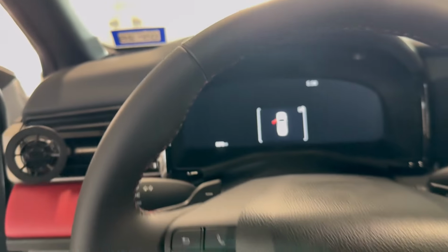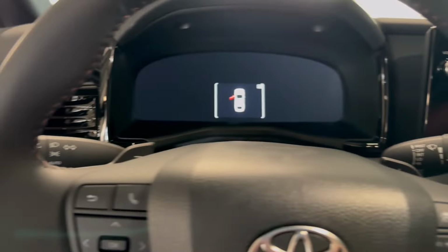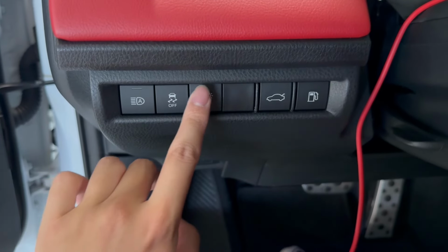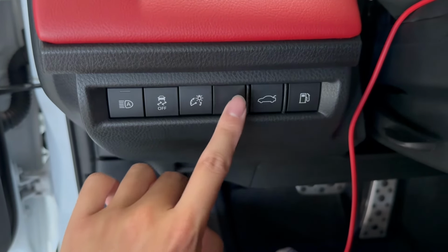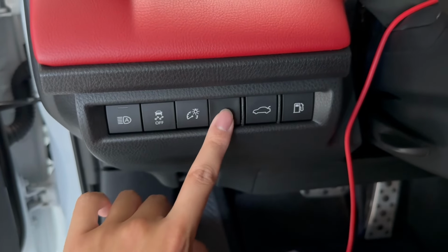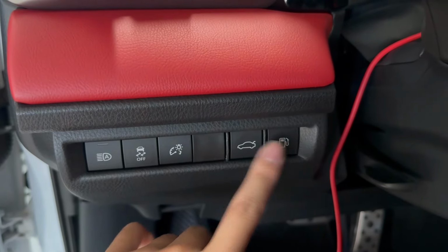Now hopping in here, you can see you're greeted by two 12.3-inch displays, and we're gonna turn that on in just a second here. Over here, automatic high beams, traction off, display cluster brightness, a blank. I assume for the ones that have more options, this would be for the head-up display, and trunk and fuel door.